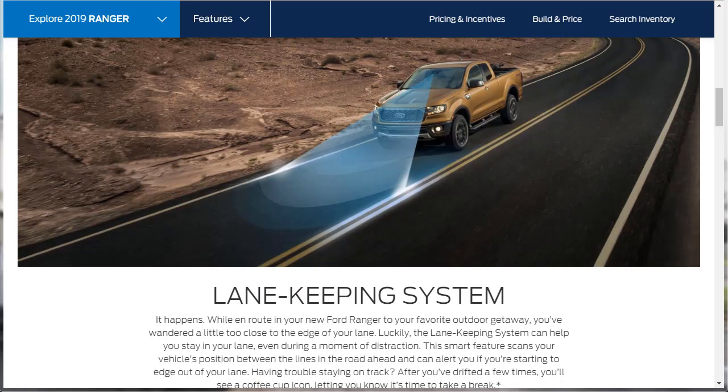This is the lane keep and assist feature. It says, this system can help you stay in your lane even during a moment of distraction. The smart feature scans your vehicle's position between the lines and the road ahead. It can alert you if you're starting to edge out of your lane, right? That's pretty cool. It says, if you're doing this one too many times, after you've drifted a few times, you'll see a coffee cup icon letting you know it's time to take a break. So if it sees you doing that a couple times, it's going to say, hey, you know what? Maybe you might want to slow down and pull over.